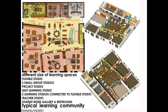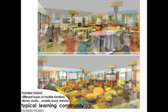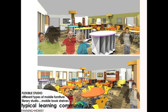The final example of a high-performance learning environment is pictured here. Across the top of this plan is a teacher workroom area, along with some smaller resource learning studios and the boys and girls bathrooms. The middle of this plan includes a project-based studio for wet or messy projects, a larger collaborative learning space, and presentation area. Across the bottom are 3 additional learning studios, 2 of which are connected by double doors to create one larger space. The following are some renderings of what this plan will look like in the future.